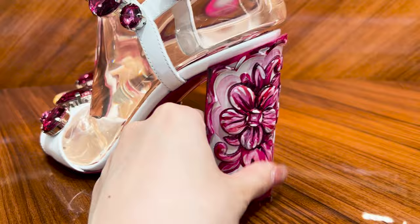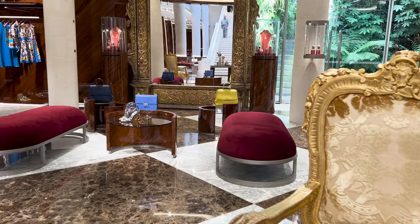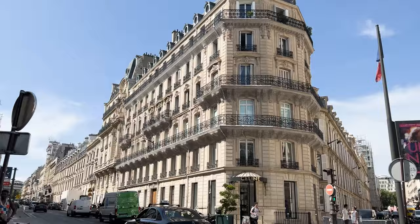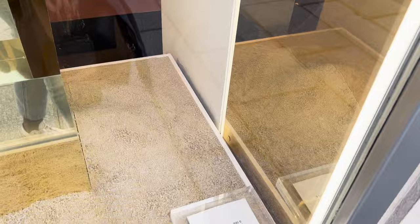Ooh, look at these. Wow, look at this jacket from Dolce. What do you guys think of this? Almost looks like Tory Burch, but no, it's very expensive. It is Paco Rabanne.